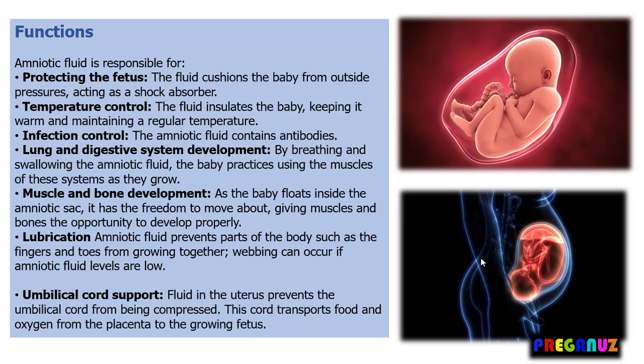Lungs and digestive system development: by breathing and swallowing the amniotic fluid, the baby practices using the muscles of these systems as they grow. Muscles and bone development: as we all know, the baby floats inside the amniotic sac. It has the freedom to move about, giving muscles and bones the opportunity to develop properly.